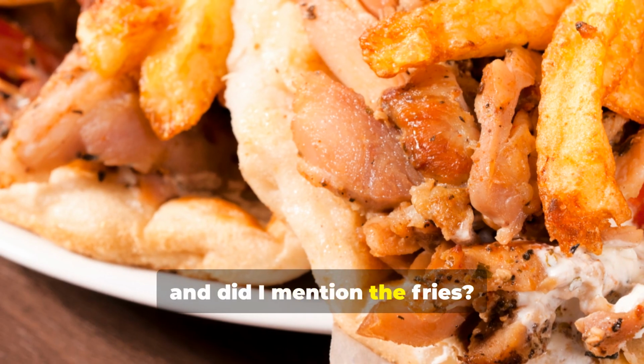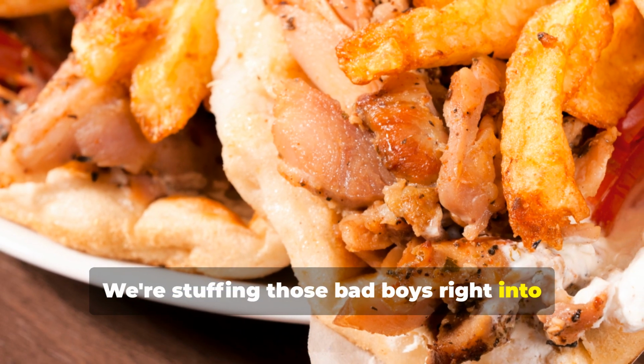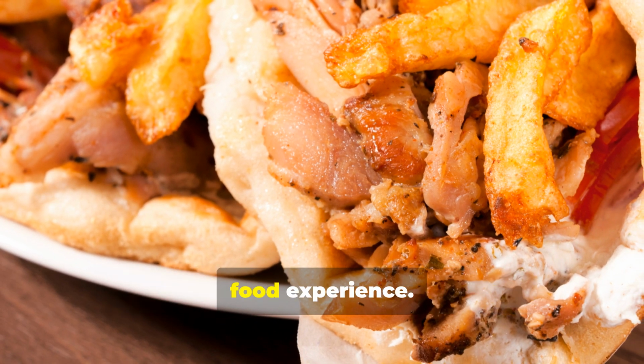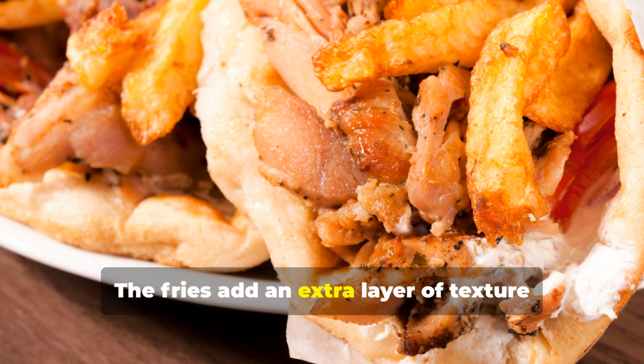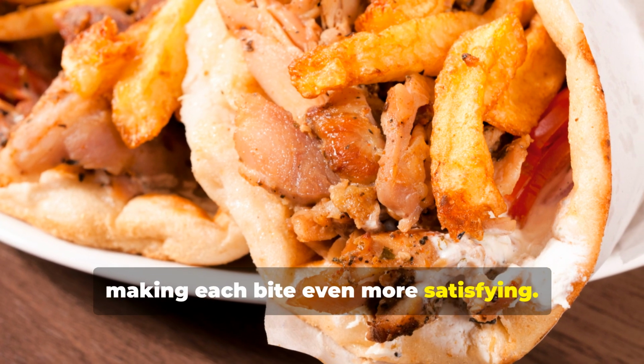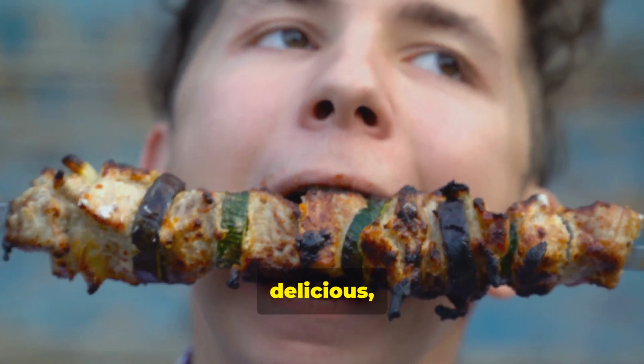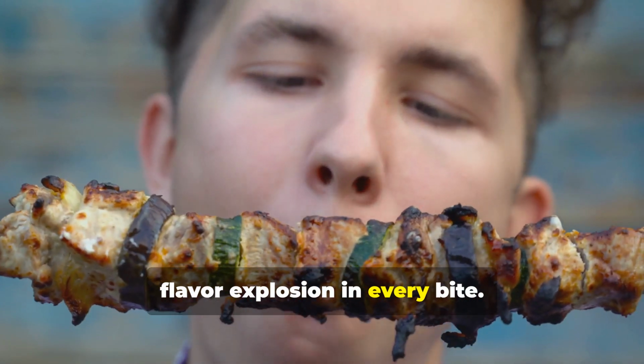Oh, and did I mention the fries? Yes, you heard that right. We're stuffing those bad boys right into the pita for the ultimate Greek street food experience. The fries add an extra layer of texture and flavor, making each bite even more satisfying. Listen, this isn't some dainty finger food. This is a messy, delicious flavor explosion in every bite.